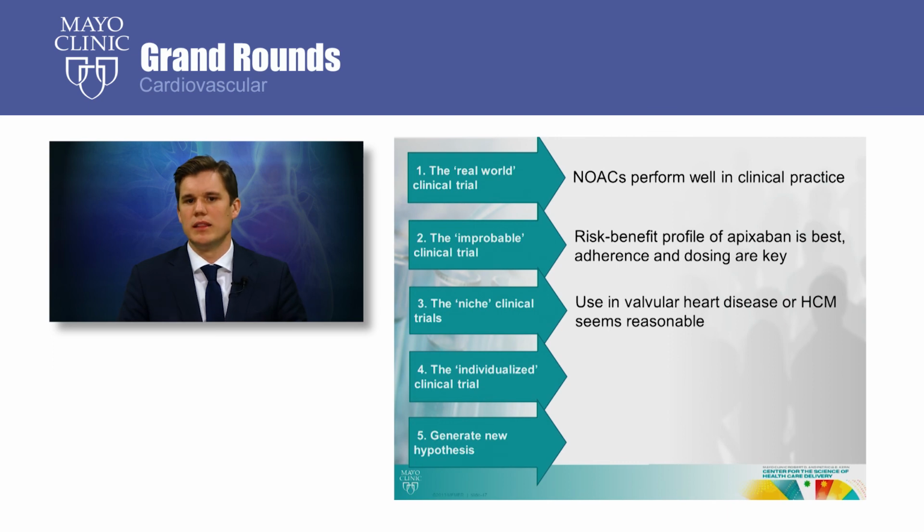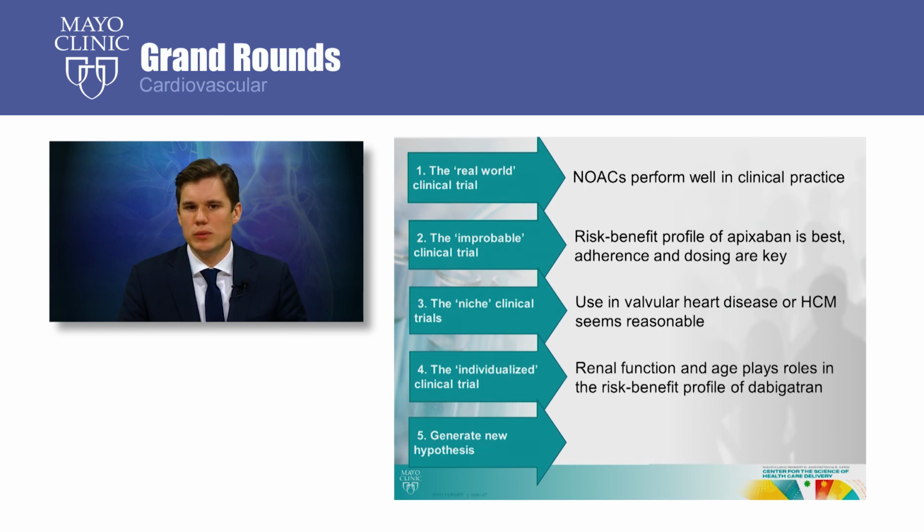We've identified that patients with hypertrophic cardiomyopathy may be reasonable candidates for treatment with the direct anticoagulants. And we have been able to identify important interactions between renal function and age and the relative safety and effectiveness of drugs like dabigatran. And we are able to identify practice patterns that may inform future clinical trials.